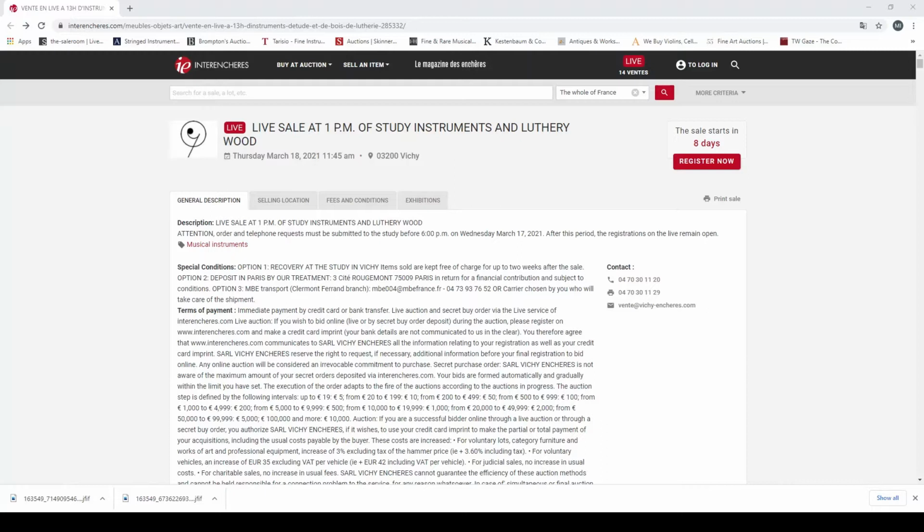And again, we find ourselves looking at the Vichy Encheres auction. This is the last one, the one which finishes on the 18th of March. So, 16th of March was the auction of some instruments and wood for making instruments. The auction on the 17th was bowed stringed instruments and bows. And this one on the 18th is also bowed stringed instruments and bows.